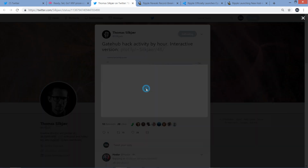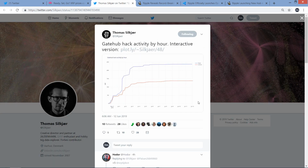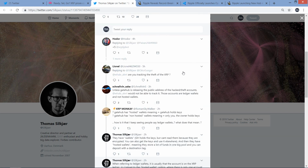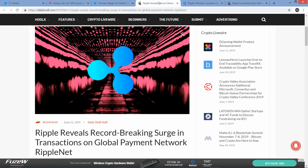But he's got this interesting chart here that shows cash out versus thefts. So, you know what? I think I'll link to this in case you want to look more into it and read some of his content. I read through some of this here, and if you just want to learn more about how GateHub operates and the wallet situation there, you actually can. I'm not going to go through it for this video, but feel free to check it out if you feel so inclined.